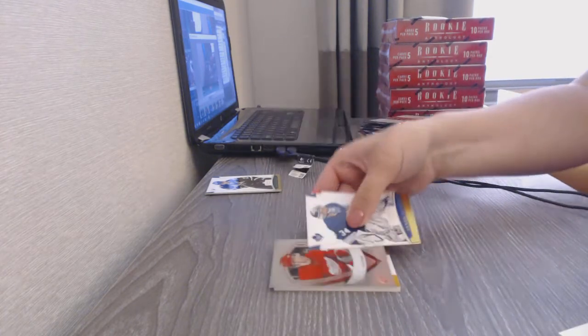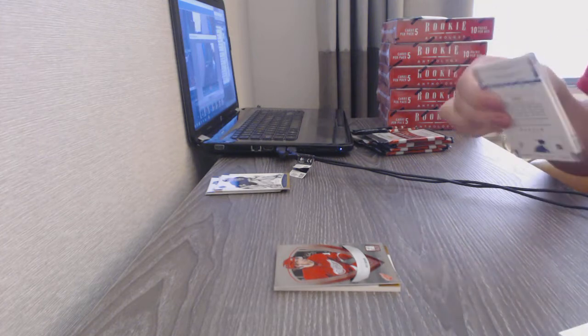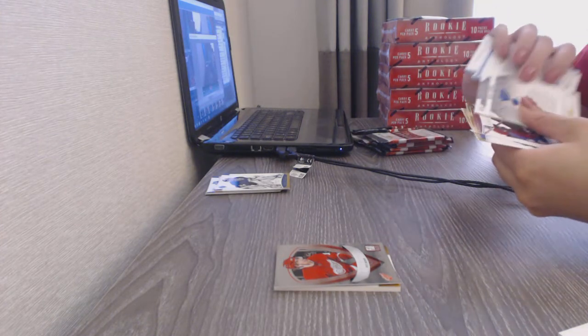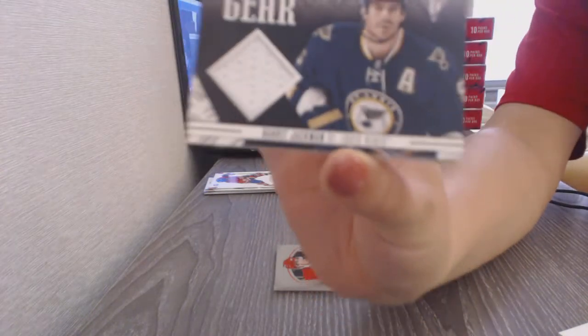Elite rookie of Riley Sheahan for the Detroit Red Wings. We've got a rookie gear jersey of Barret Jackman for the St. Louis Blues.